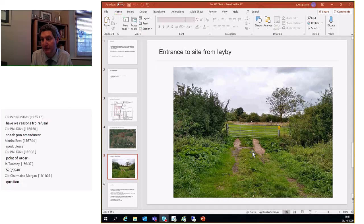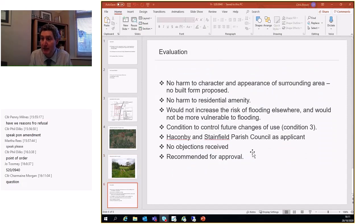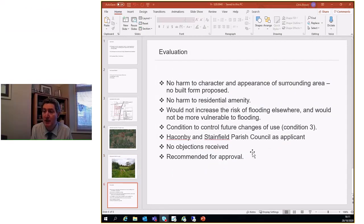And there's a picture showing the entrance into the site. So that's the existing field gate into the site from the existing lay-by, which will also provide parking provision as well, and access to the site.